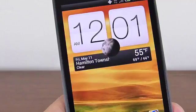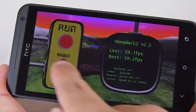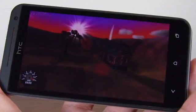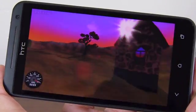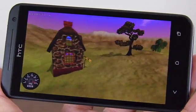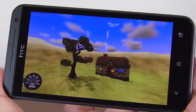And the last test here we're going to show you is just Nenamark 2, a little bit more of a graphical test here. And we ran it several times, and on average, it gives us approximately 59.1 frames per second. So even with a lot of shading, a lot of shadows, stuff like that, even smoke effects, it's still able to maintain a really great rate.